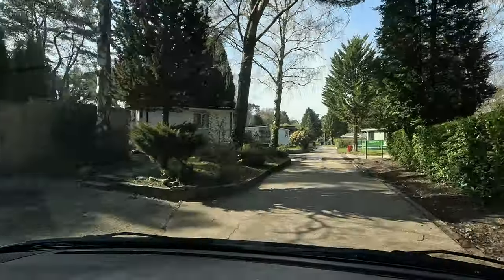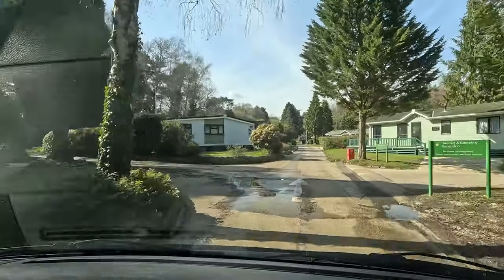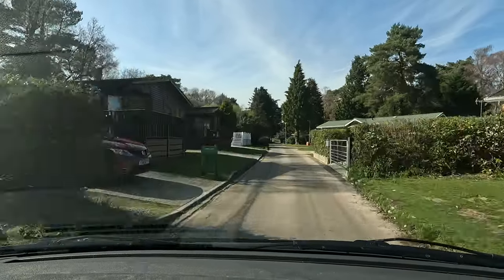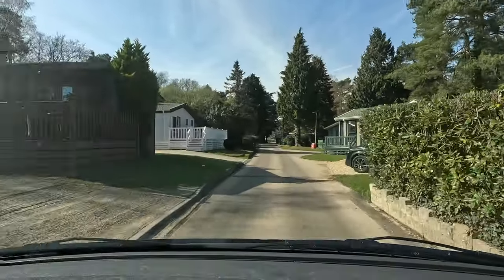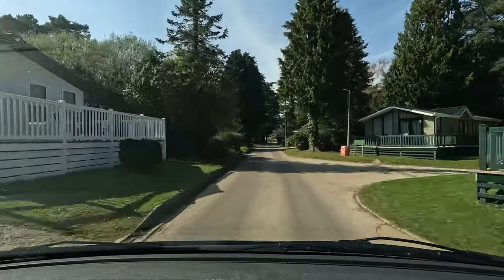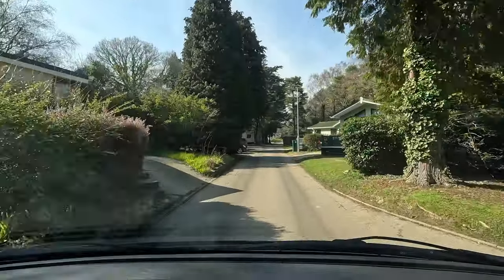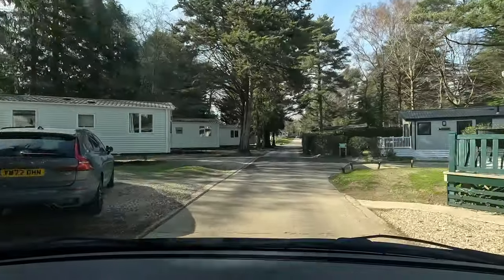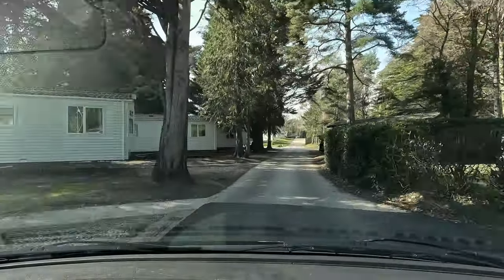We're driving through all the main statics, and that is the majority of the actual park to start with. The front is all loaded with static caravans, and the touring section is at the rear of the park itself. But to get from there to the main entertainment is only a 5-minute walk, if that.